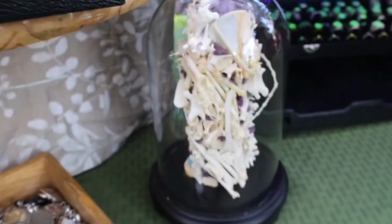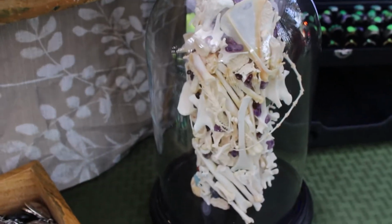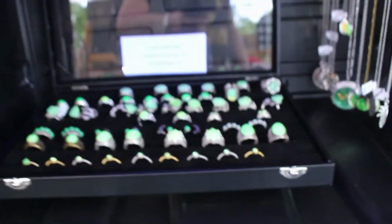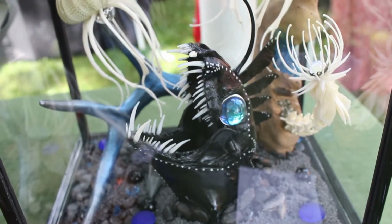See, we got your jewelry up here you can buy. That's pretty cool. It says this table's called Carnivorous Things. Look at all the bones stacked up around that. That is pretty cool. Look, you got some glowing in the dark rings. Look at that one there. That is pretty cool.